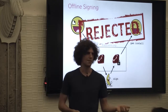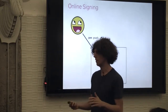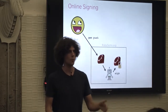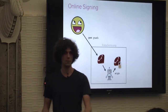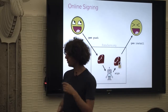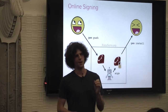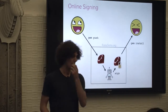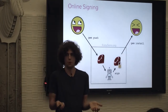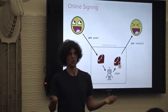All right, so let's try and fix that safe problem. We'll try a different way: online signing. Same thing, gem push, except rather than a person pulling a key out of a safe, we have a robot, and the robot signs the gem for us. Then we download the gem and we can verify it, and we'll be pretty happy about that. So this gets the RubyGems maintainer out of the loop. That's pretty good, much more usable. The downside is that now if you hack rubygems.org, you have the robot, so you can just robo-sign whatever arbitrary stuff you want. So it's not as secure.